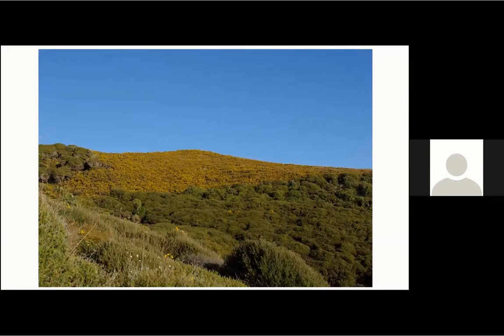We've had a kind of controlled trial going on with our methods against what's happened in the regional park, as they've done negligible restoration. The sharp green line running across the middle of this photo is my boundary, and the yellow above it is the gorse on the regional park. This photo was taken in 2010, so you can see that's 16 years of restoration, and shows what can be done with active intervention.